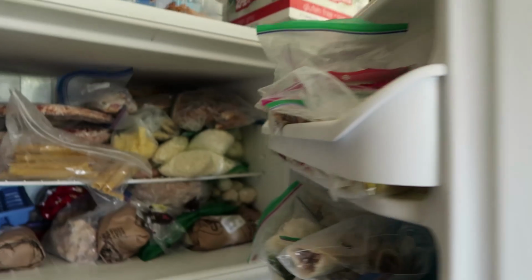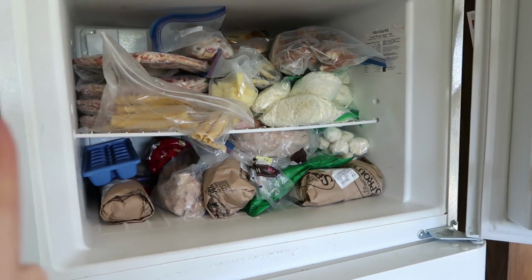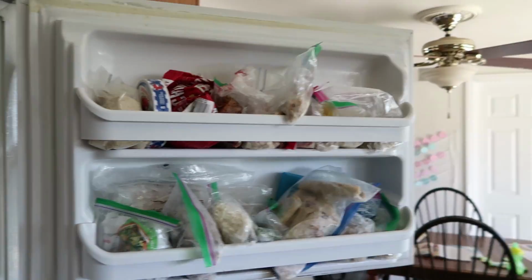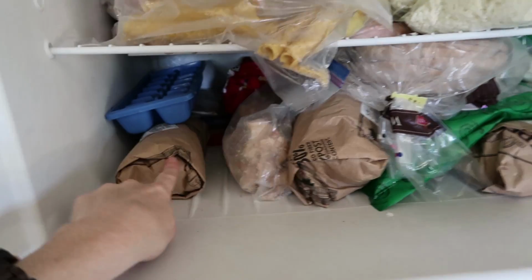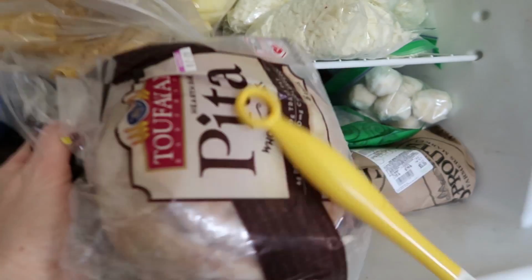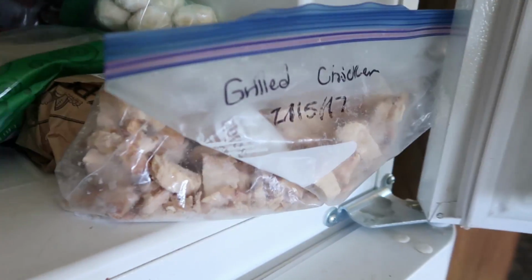To the freezer first, we have a lot in here still, which is not normal, but I had a lot of really great deals that I used my casual couponing budget for, which is separate from our normal grocery budget. So we have a few things of brats in here, which I'll use for different recipes. Some frozen pitas that I got on buy one get one sale. Some cooked chicken that I had cooked and froze for easy meals.